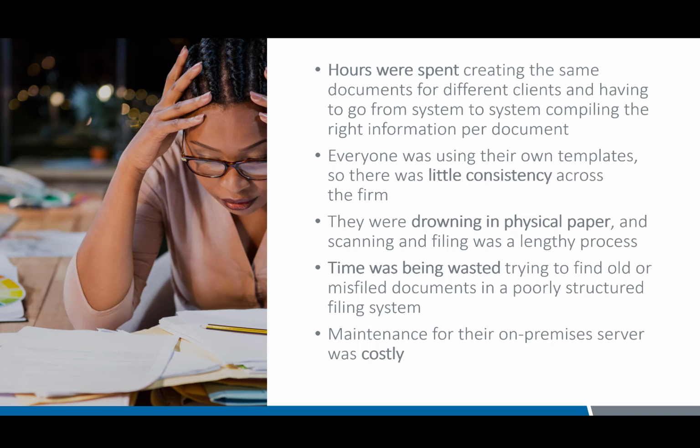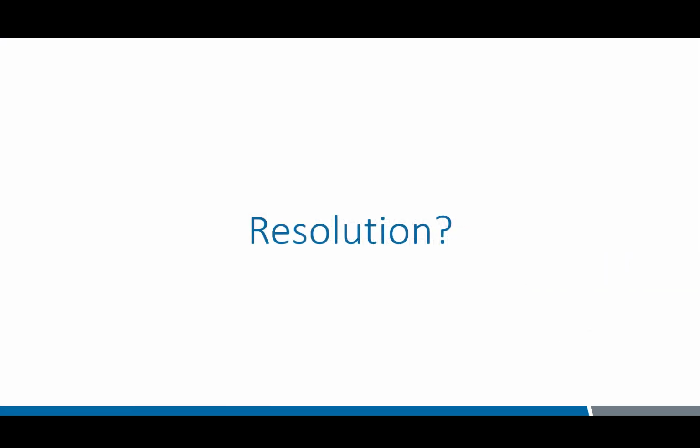In addition, maintenance for their on-premises server was costly, failure caused outage, and they had to pay for electricity and maintenance to make it happen. So what was the resolution?